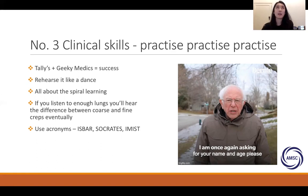And even though at first you might not really be picking up what you're supposed to hear, if you listen to enough lungs, you'll eventually hear what you're meant to hear. So just keep practicing, practice on each other, do the full thing, don't just do an abridged version of it, actually fully expose and do each step properly. After a while, it'll be second nature, especially things like neuro exams where there's a lot of steps. It's just really about doing it enough times. No one is good at it the first go, but if you're doing it 50 times, then you probably will be quite fluent in it.